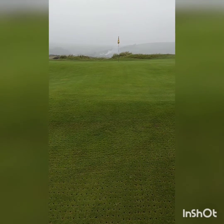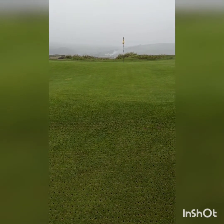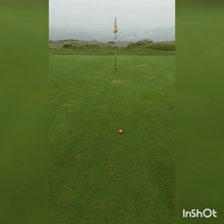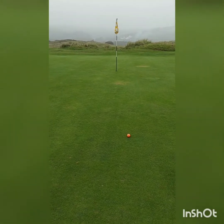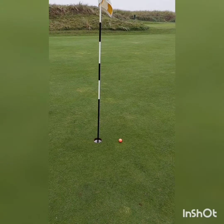There's a poor pitch up and it's rolled back down off the green, so that's 4 now. Well, another poor pitch has left me with this for a 6. Rubbish. That's the end result, so it's a 7 for me. I'm giving up this shot by shot lark, I'm no good at it.